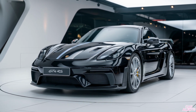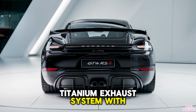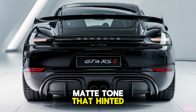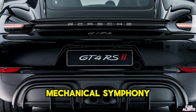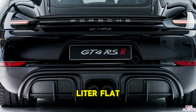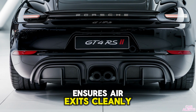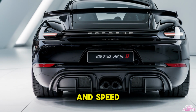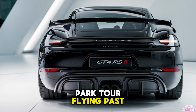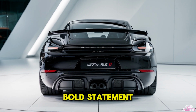The rear bumper features enlarged vents that not only assist with cooling but also balance out the aggressive front design. Sitting dead center is the twin-pipe titanium exhaust system, with tips finished in a dark matte tone that hint at the ferocity within. Listen closely and you'll hear the mechanical symphony of the 4.0-liter flat-six shouting its heart out. The diffuser below ensures air exits cleanly from underneath the car, contributing to both stability and speed. Parked or flying past at 9,000 RPM, the back of the GT4 RS makes a bold statement without needing to say a word.